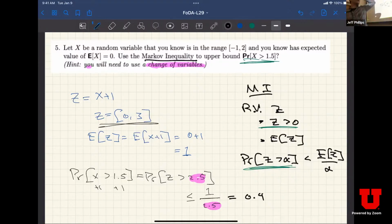So identify the Markov inequality and see if it fits. If it's Chebyshev or Chernoff-Hoeffding, you have rules that you need to follow in order to apply it. Make sure it satisfies that rule. You may need to do a change of variable.